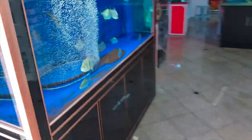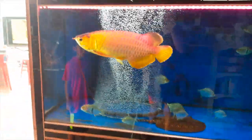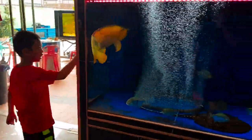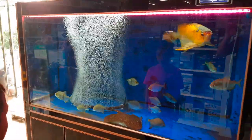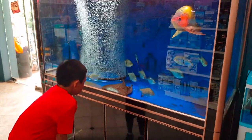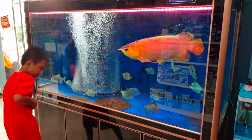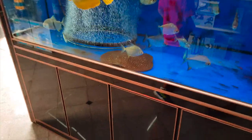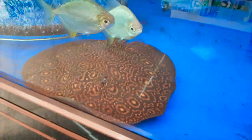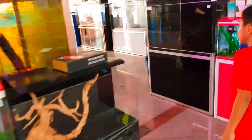Be right back. Oh, look at that tank. Just stand there. Look at that stingray. He's huge. An arowana. He's huge. Yeah, look at him. He's so beautiful. Look at the giant arowana. Whoa. Don't disturb the fish, huh? Just look. Look at the size of that. Beautiful tank. Wow, what a stingray, man. So nice. Let's go.